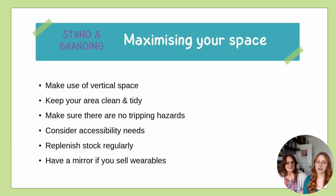Yeah, exactly. And if you sell something that people wear or they need to try on, have a mirror. Make it easy for them. If they can see what it looks like on them, they are more likely to buy it. Think of the amount of times that you've been in a shop and you've wanted to try on a top and they don't have changing rooms. Do you tend to buy it and see what happens, or do you tend to put it back and go, I don't know about it? Have that mirror so that you are increasing the chances of people going, oh my gosh, this fits way better than I thought it would. This looks even better with my hair.